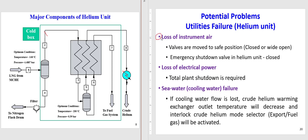You know that most of the valves, the flow meters, the valves that open or close, or even emergency valves, are pneumatic valves. They work based on a pressure line, pressurized air that is connected to them. If we change the pressure of the air inserted on the valve, we can close or open the valve. So we have to make sure that we always have pressurized air supplied to the instruments. If this is lost, we have to move the valves to the safe position. Either they have to be closed or wide open, depending on the protocols that we have.